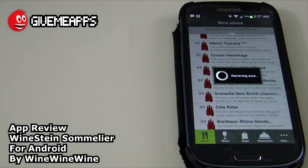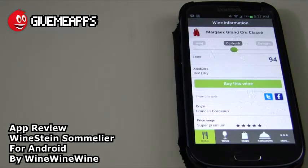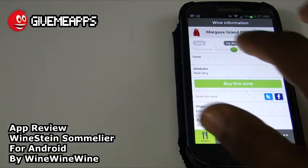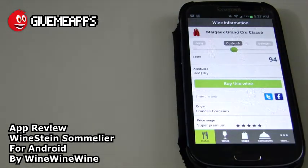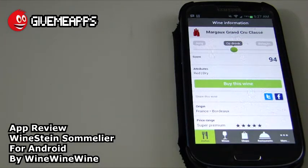And take a look. Retrieving wine. It's going to pick that up. And take a look here. You have this slider here at the top. You have the attributes, even better. I have a bartending license, so we spent a good two weeks just talking about wines and different tastes and things of that nature. And you want to know about that, whether it's white, dry, whatever, red. And take a look. You can buy the wine, even better. So it probably locates shops where you can purchase the wine.